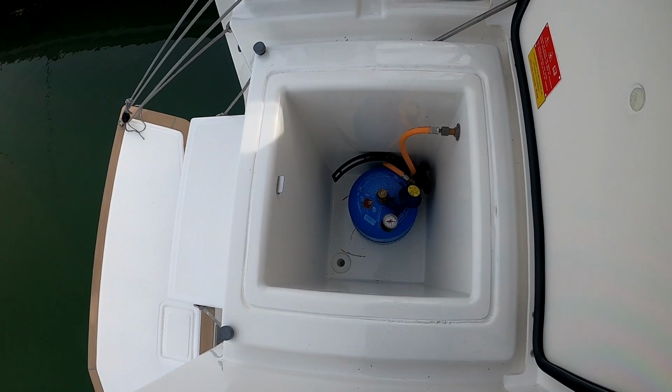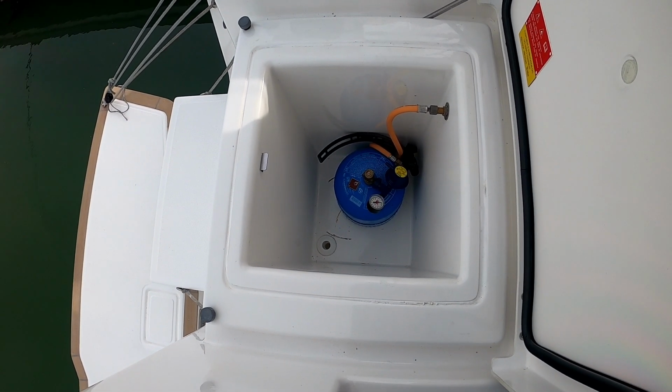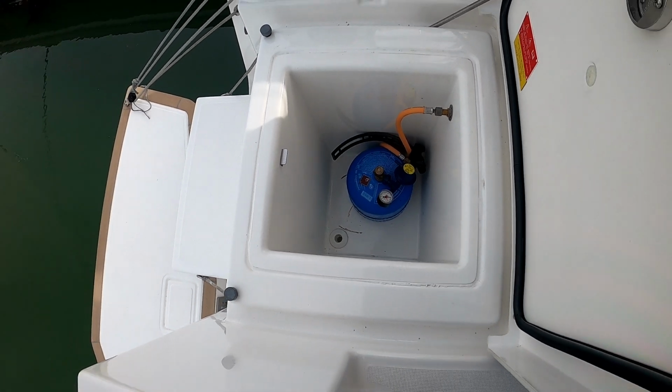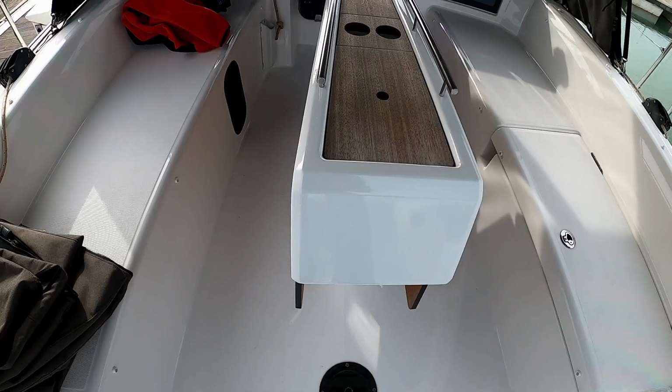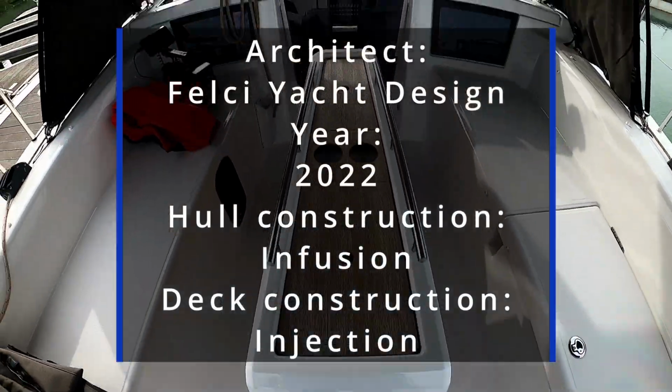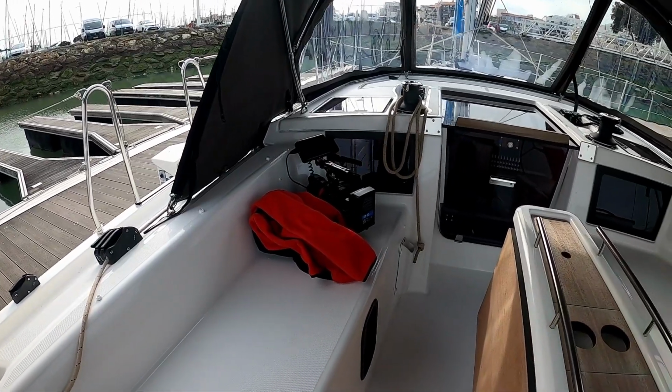The port helm, you have your gas locker. There's oodles of room in there. I don't know why there's only a tiny bottle. You could put a big 35 kilo bottle in there if you wish. There's enough room to be a very nice boat. I'll give you a pano of the cockpit.